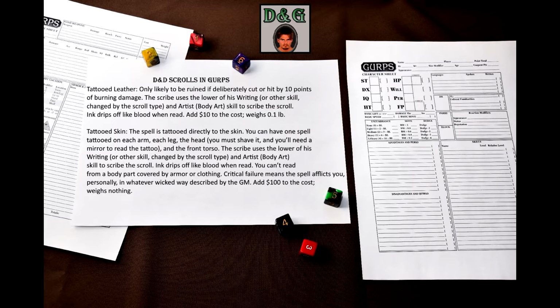Tattooed skin. The spell is tattooed directly to the skin, can be used by necromancers to tattoo zombies. You can have one spell tattooed on each arm, each leg, the head, you must shave it. And you'll need a mirror to read the tattoo. And the front torso. The scribe uses the lower of his writing or other skill changed by the scroll type, and artist body art skill to scribe the scroll. Ink drips off like blood when read.